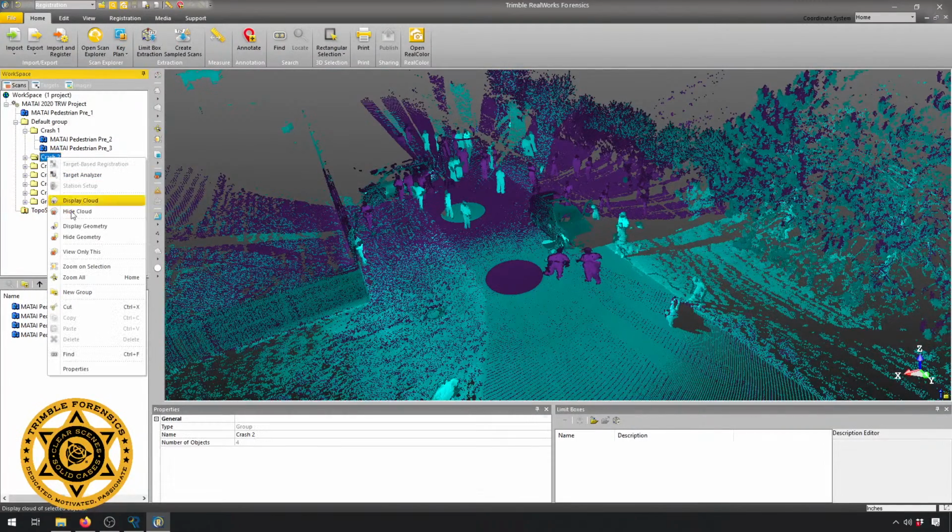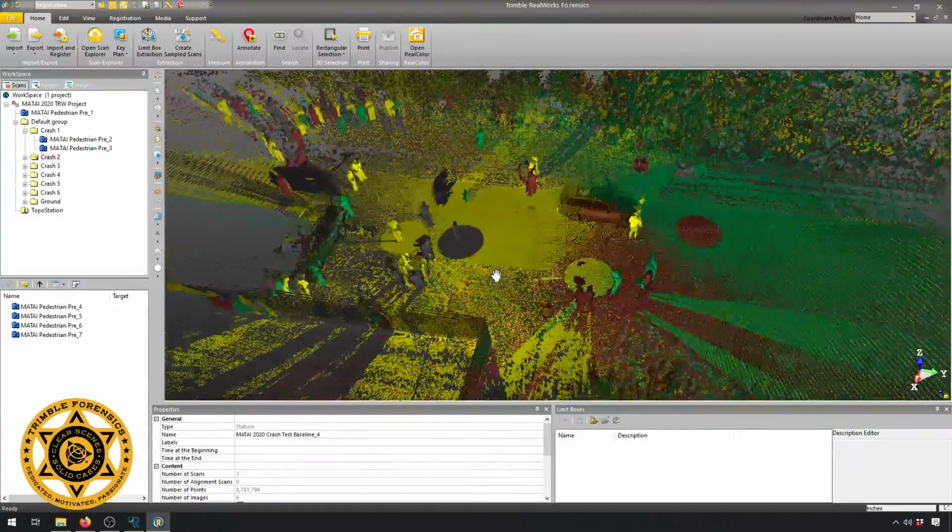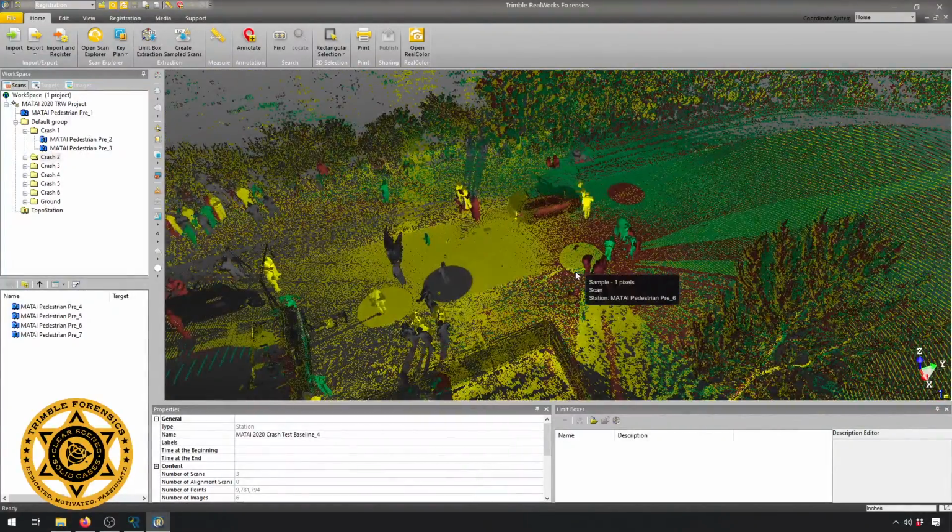On crash number 2, here's what we have. Again, I didn't touch this. I didn't mess with it. I ingested it and I renamed. We've got our groups here, crash 1, crash 2, crash 3. I renamed the groups and that's it. That's all I had to do.